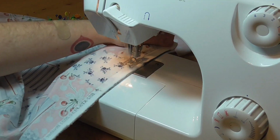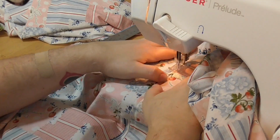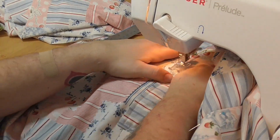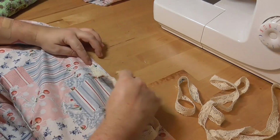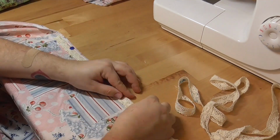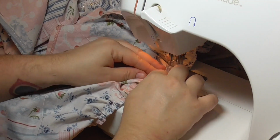I join the front and back skirt panels, and I place and top stitch 2 rows around the pockets, followed by serging the raw edges of the top and bottom. Then, before attaching the fringe, I pin and sew the last remains of my cotton lace trim around the bottom hem, then gather and sew the skirt fringe over top.